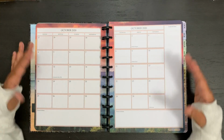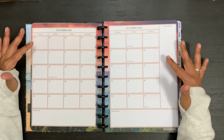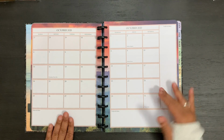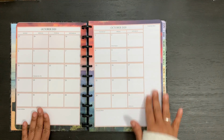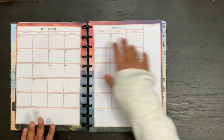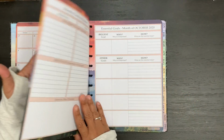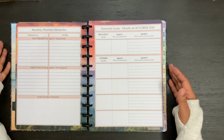Then we have this really large, and it's large because it's an 8.5 by 11 planner, which I really like. So you have your month on 2 pages here, notes and ideas at the bottom, goals and ideas on the side. So it's giving you nothing but space to put notes and ideas in addition to marking off some important days on your monthly view. Now we'll get into our weekly. Oh, we are not in our weekly yet.